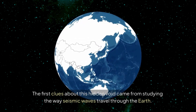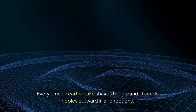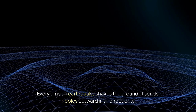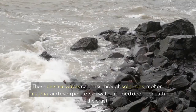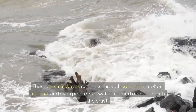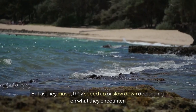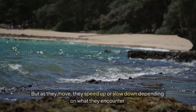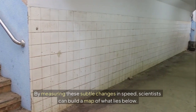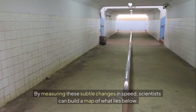The first clues about this hidden void came from studying the way seismic waves travel through the Earth. Every time an earthquake shakes the ground, it sends ripples outward in all directions. These seismic waves can pass through solid rock, molten magma, and even pockets of water trapped deep beneath the crust. But as they move, they speed up or slow down depending on what they encounter. By measuring these subtle changes in speed, scientists can build a map of what lies below.